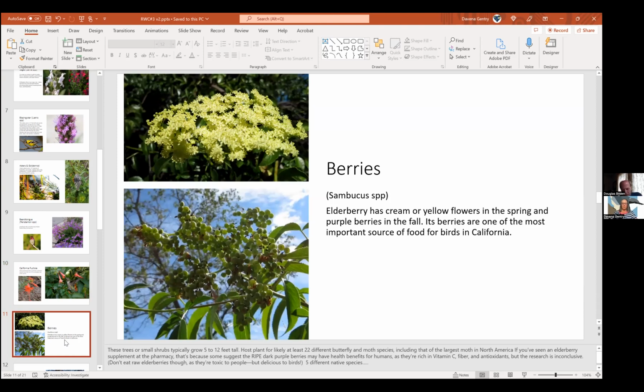We're showing here what is in the sambucus flower, elderberries. They're an incredibly important food source for birds in California. These trees are small shrubs, typically growing 5 to 12 feet tall. There's even been a Garden Gem species that grows to a short, compact variety, making it a great garden plant in a small spot. Elderberries are host plants for at least 22 different butterfly and moth species, including that of the largest moth in North America.